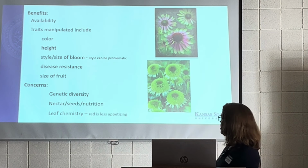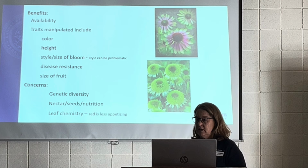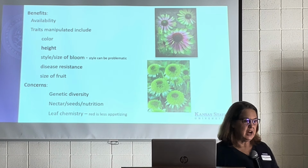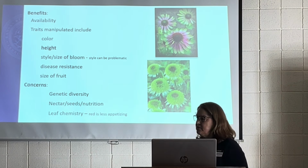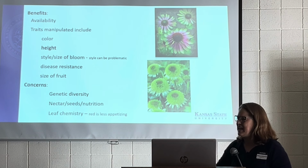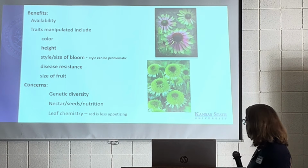Some of the concerns with using cultivars are that most of the cultivars that are developed are then just cloned. They're just bred, so there's hardly any genetic diversity in the population. When you have wild types, there's a lot of genetic diversity, but if you clone that one cultivar, it's the same genetic set over and over and over again. So that is a concern.